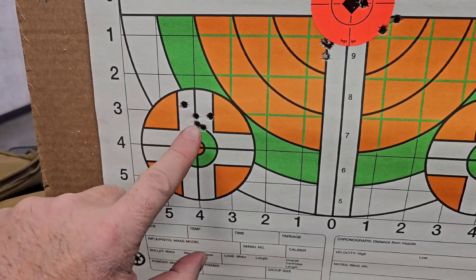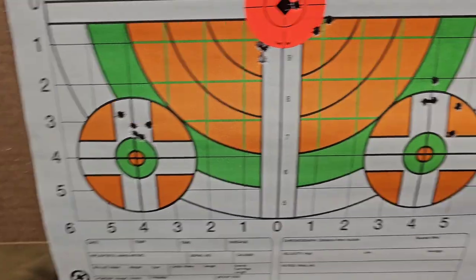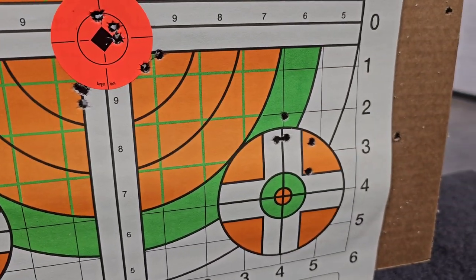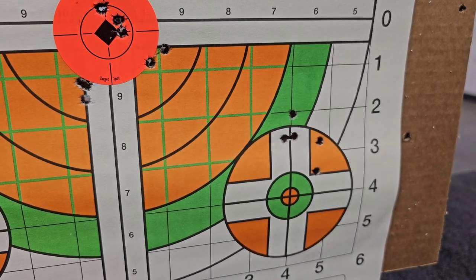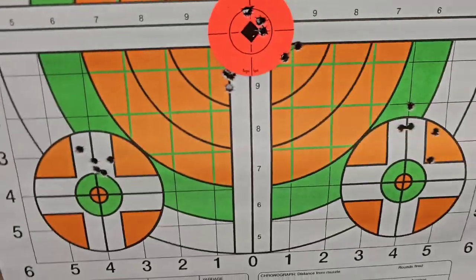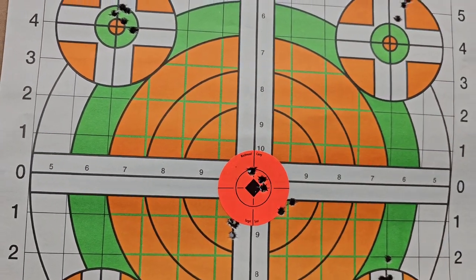On the bottom left, it's 1, 2, 3, 4, 5. That's a sub MOA group right there. And then on my right side, man, this just opens up. So I don't know what's going on. You ever seen that before? Left side good, right side bad? I mean, that's nuts.